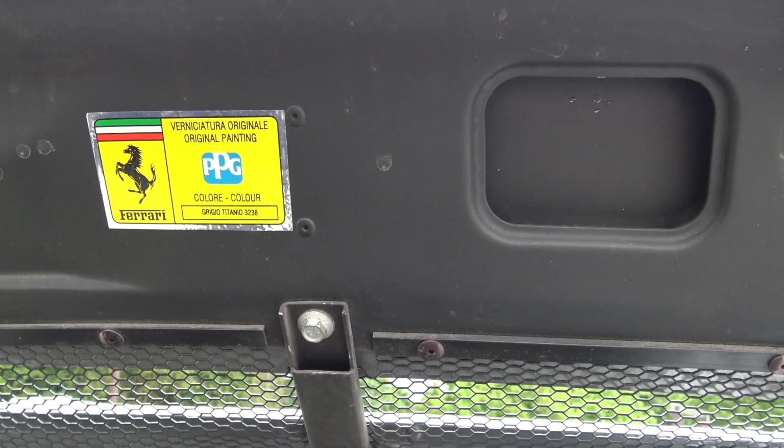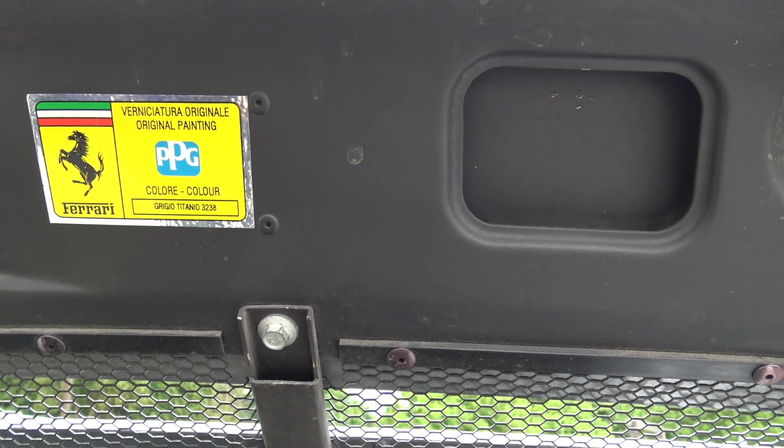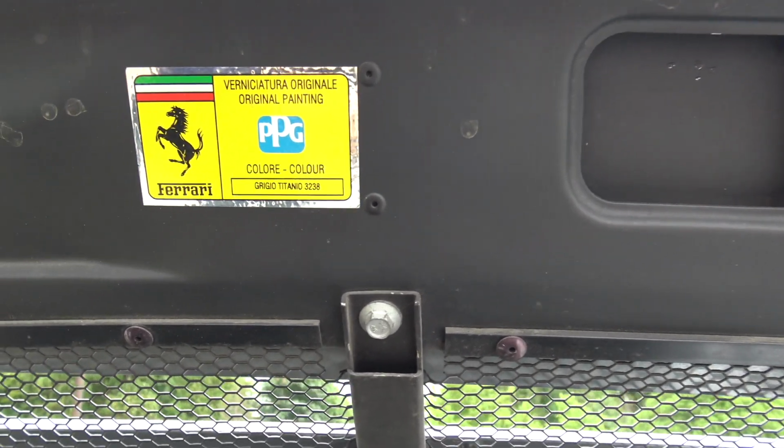Original painting. It says here PPG. Colore is grigio titanio 3238. That's the color of it.